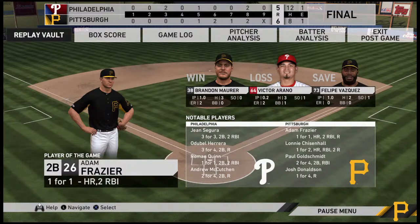Here now is our final line score this afternoon. First for the victorious Pirates, 6 runs, 8 hits, 1 error. They left 3 men on base. Time of the ball game, 3 hours and 31 minutes.